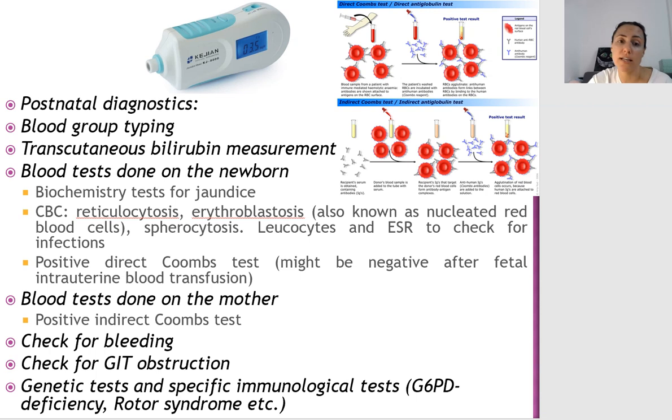Check for gastrointestinal tract obstruction, so make an abdomen ultrasound, look at the stools and urination. Maybe the presence of uncolored stools can tell you about bile tract obstruction and so on. So check for GIT obstruction.